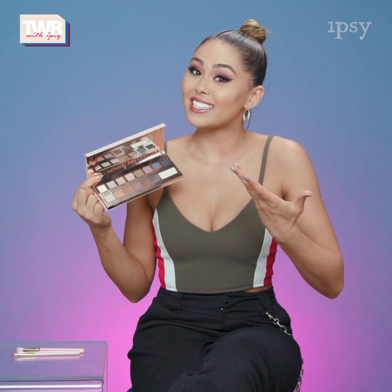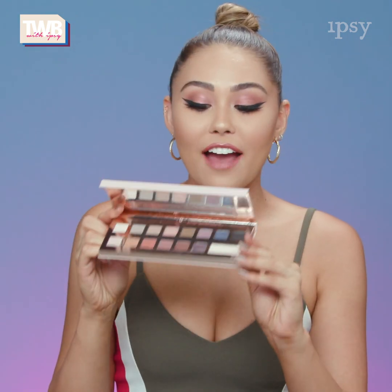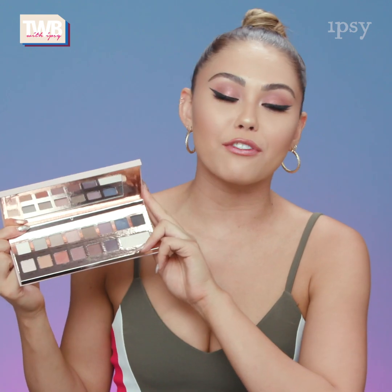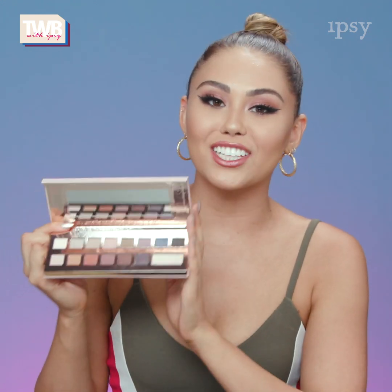So I think that's really cool. Even though it has 14 mattes, you can technically create 28 shades with the pearl shade that's included. And I feel like this palette is just gonna be perfect for everyday looks, natural glam looks. I could definitely see myself using a ton of the mattes for transition shades in other looks even. So great palette to have on hand.